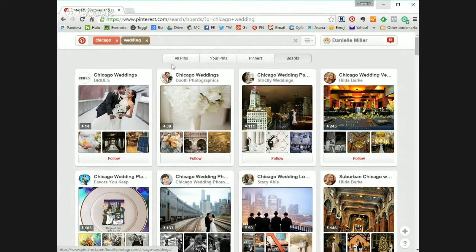The other thing I want to talk about when it comes to setting up your boards is that there are 2 milestones in how many pins you have on your board that significantly affect how quickly they get followers. So have at least 10 pins on it, because there's something that happens when you hit that 10 pin mark that gets more people to follow you. The next one is at least 50 pins on your board.